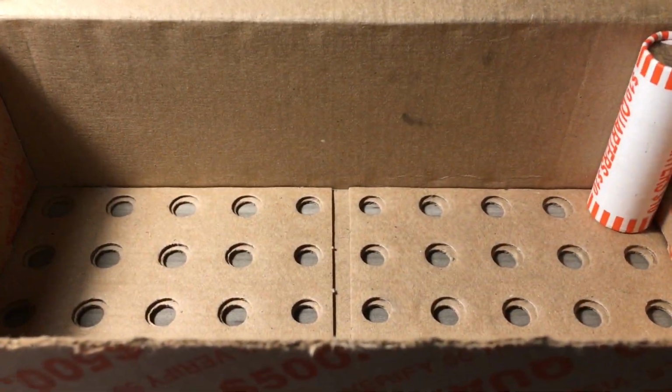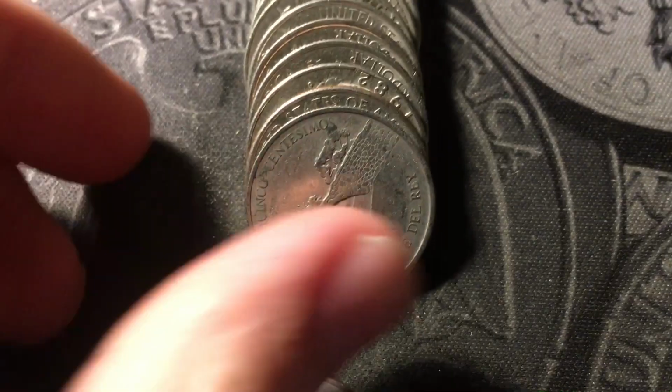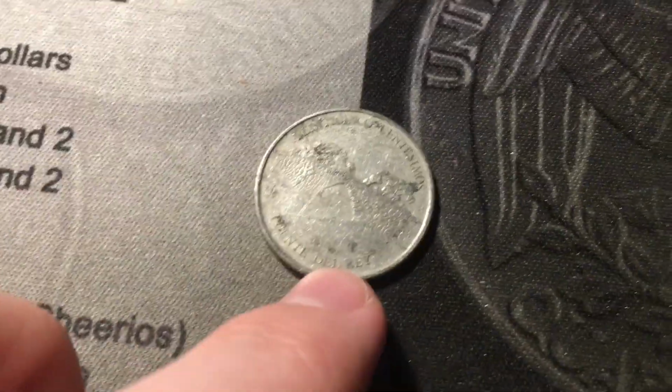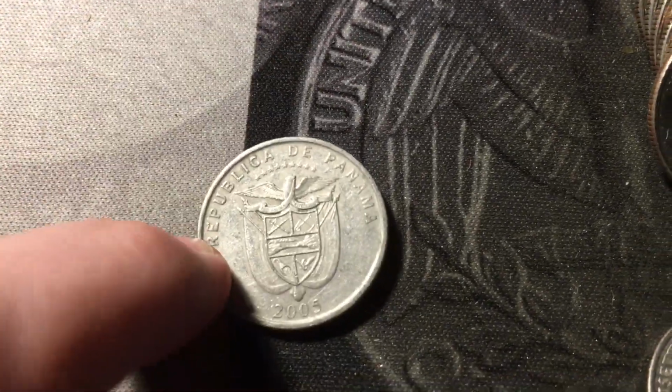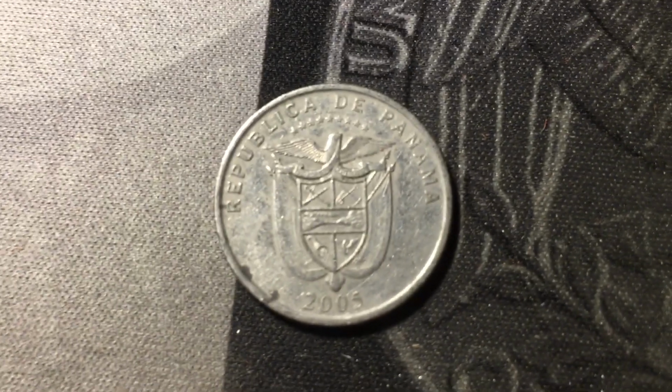Roll 49, box has been pretty slow so far, but we do have a find near the end of the box. Saw its design, I thought, what state is that? It's because it's not a state quarter. So it looks like it's going to be a Panamanian quarter, some sort of commemorative design, and it is a Panamanian quarter from 2005. It's a pretty cool foreign find at the end of the box.